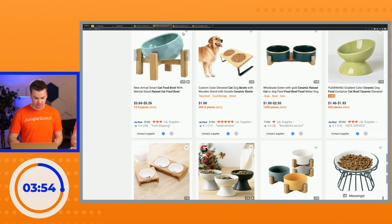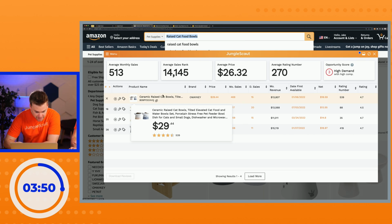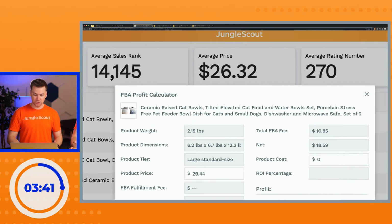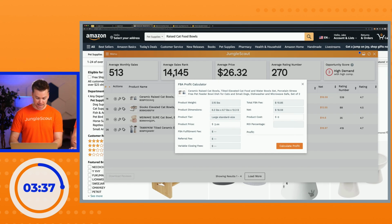Okay, let's do that. Let's go back to the extension here. Pick a product that makes sense. This product here looks pretty similar to something that we were just looking at. Head over to the net profit calculator. The average price of these couple products was $26. Let's drop that down to about $26 to be accurate here.